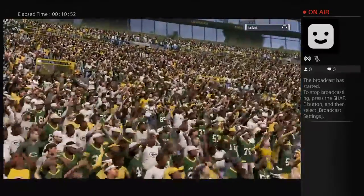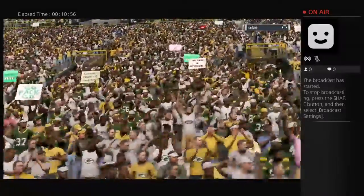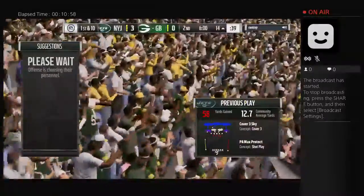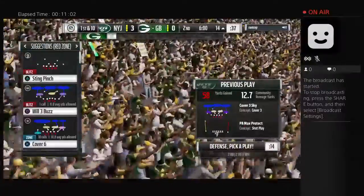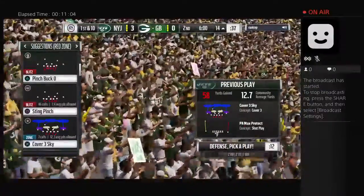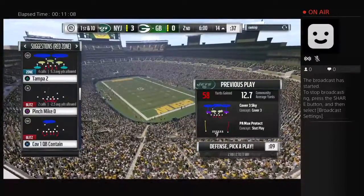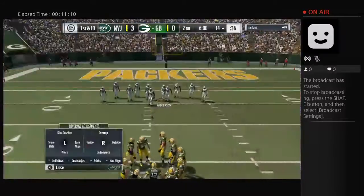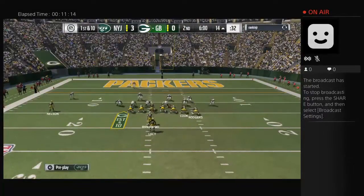With Charles Davis, I'm Brandon Gaudin. Second quarter about to get underway with the Packers in possession of the football. And they've got it here with a 1st down. And the defense with their backs against the wall a little bit here as the offense is in the red zone.